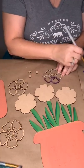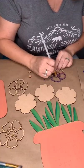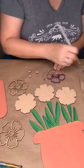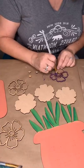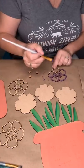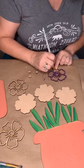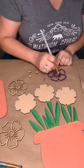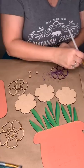Purple is one of those colors. It's kind of like red. You just know you're going to have to do two coats. There's no way around it. This is royal violet, which is a super pretty color. Even with just the one coat on there, it's pretty. But we are going for a more vibrant look, so we're gonna put another coat on.